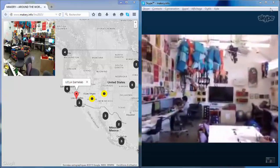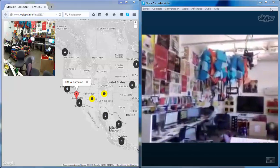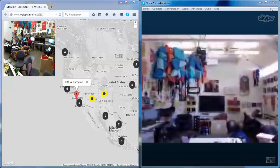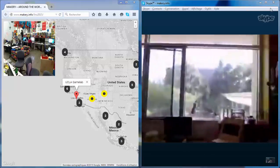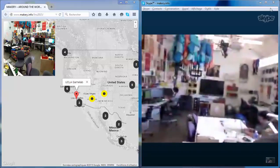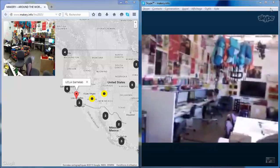How many square meters? It's 40? Well, yeah, the whole lab is here. So there is no other room, hidden room? No. With arcades or things like that? No, yeah. So it's about 10 computers, 5 on each side.